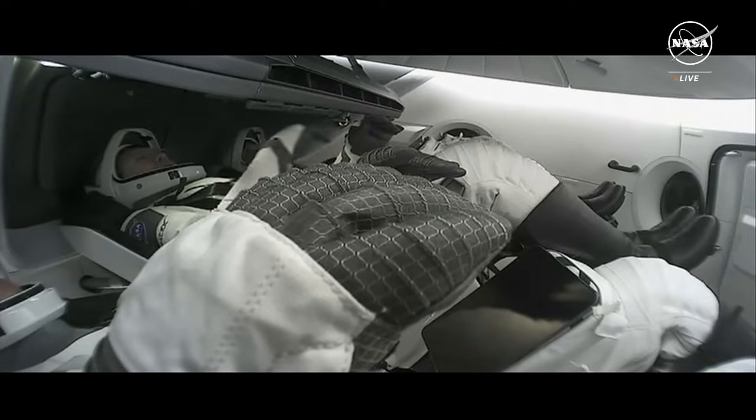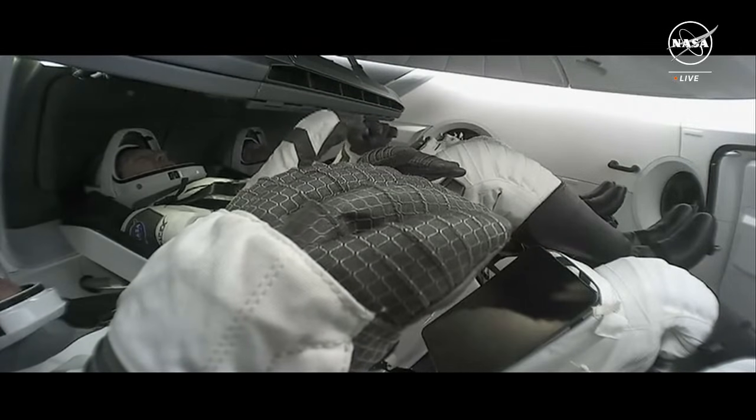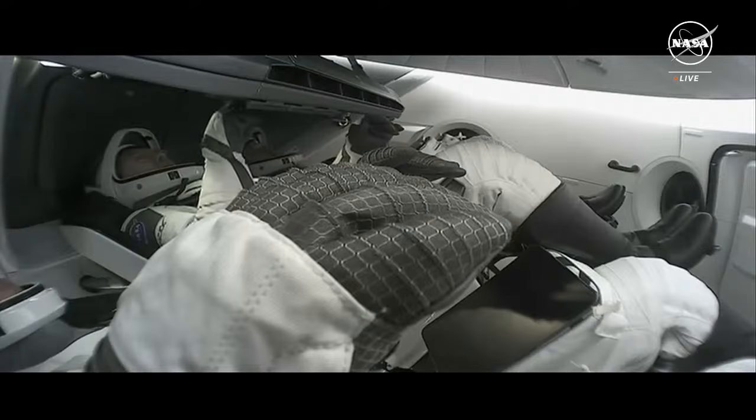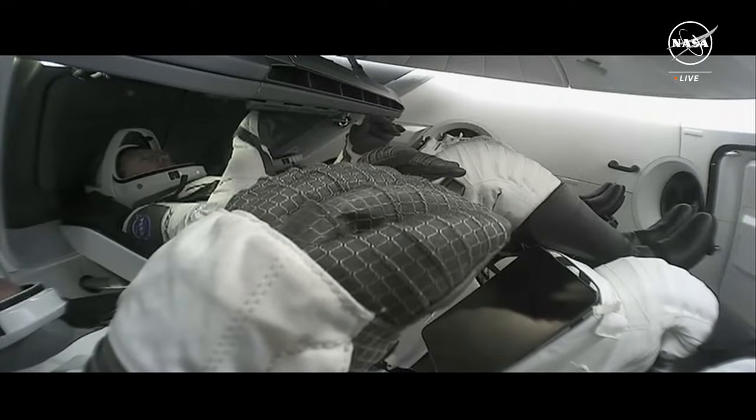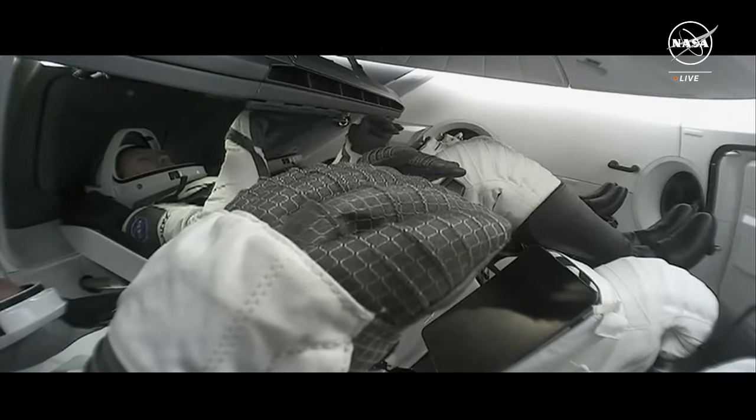And if you are just joining us this morning, you are looking at a view inside the Crew-8 Dragon Endeavour. Today we are covering a port relocation of Endeavour.